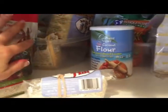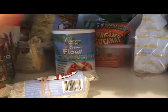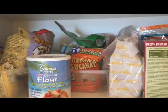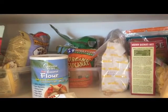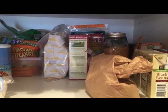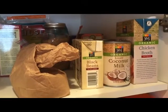Gluten-free rolled oats, we use that. Coconut flour I'll use as an alternative to bake with. I'm not much of a baker, so a lot of that stuff's been sitting back there for quite some time. So I'd rather cook a meal and change it instead of bake, because it doesn't always turn out that beneficial for the family or whoever has to eat it.